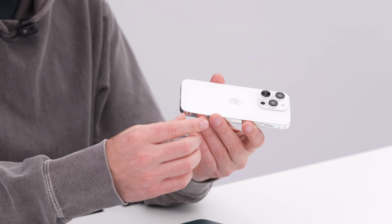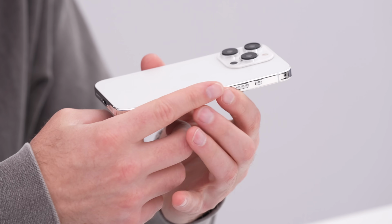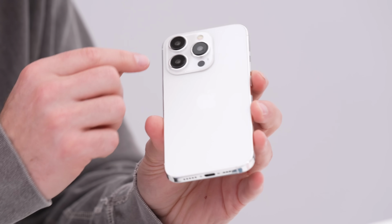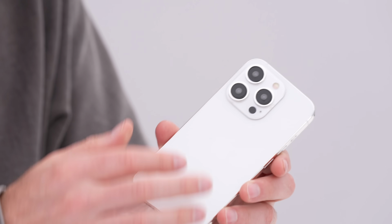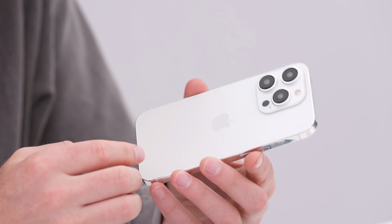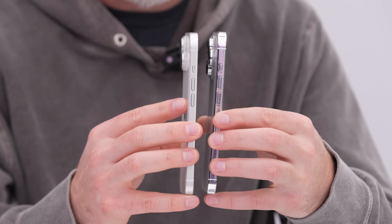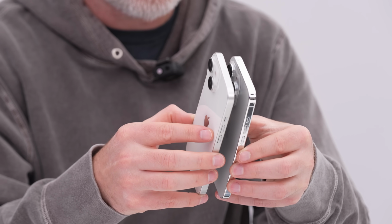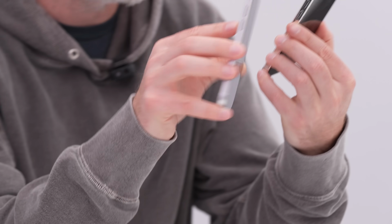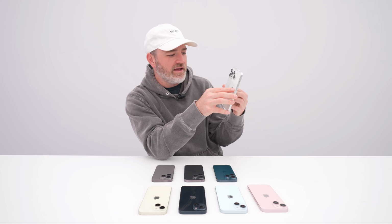So the accents on the Pro models, we've also got a polished look for the frame and for some of the elements around the camera section. So that's a change, obviously. Glossy versus matte on the frame. Like, these things have a kind of inverse effect. Obviously, the dimensions are slightly different here as well, and we've got an added camera.